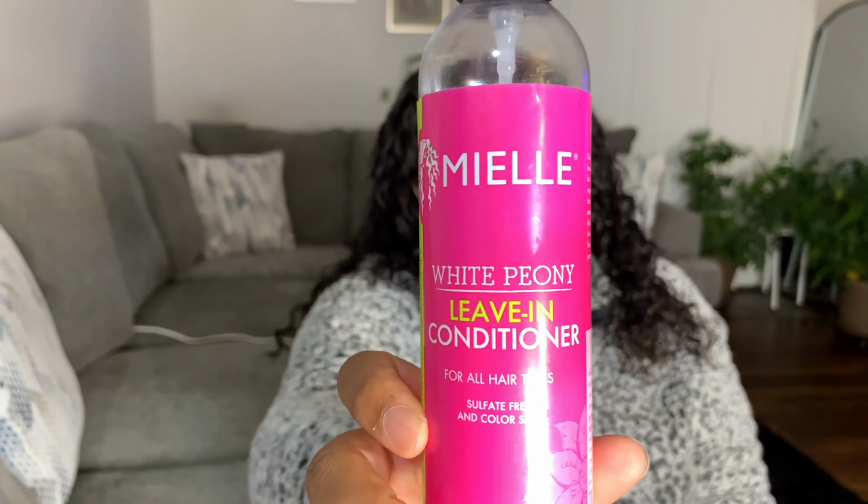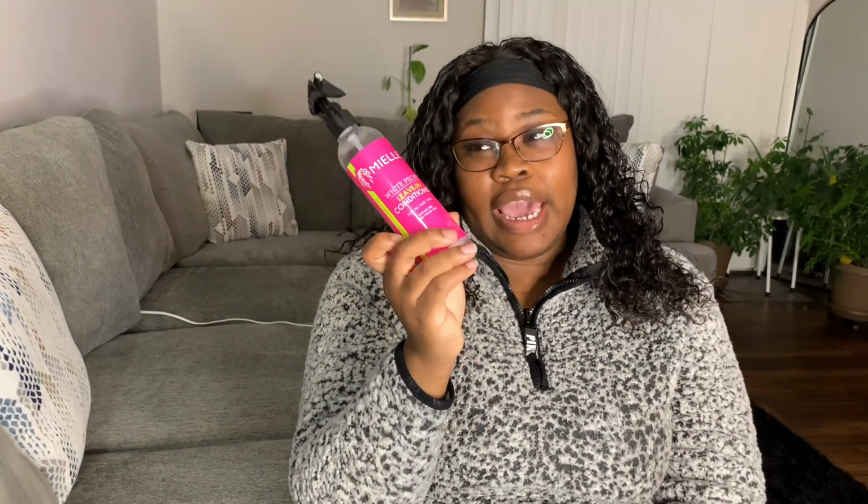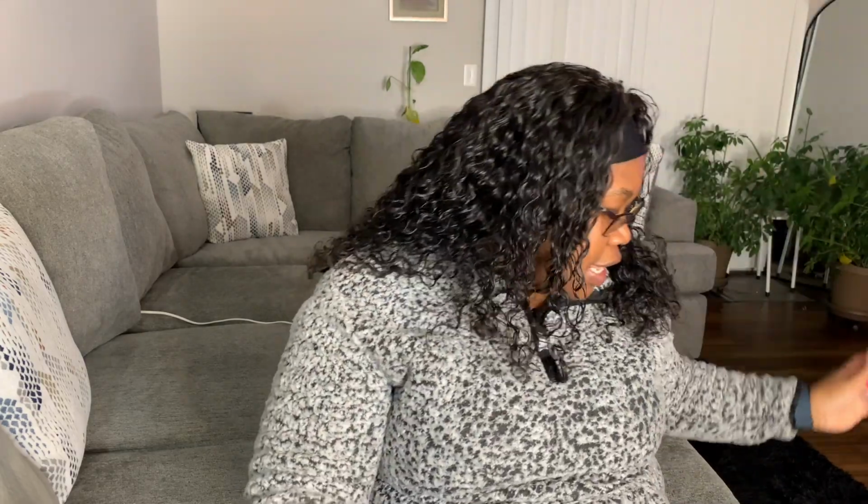Next up, we have the My White Peony Leave-In Conditioner. I love this conditioner. It made my hair feel super good, super moisturized after I got done washing it. Like I said, personally, I don't go in with the regular conditioner and let that sit all the time after washing my hair. My go-to is a leave-in because I'm a lazy natural. I don't have time for all that. So this is usually my go-to, and I love that it has a little sprayer on it, so I just spray all in my hair and work that in, and it's nice and good to go.